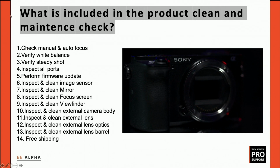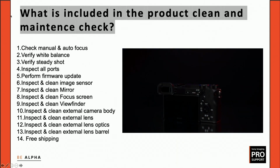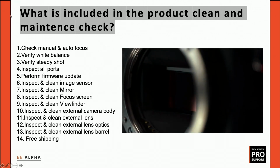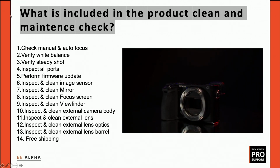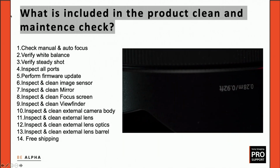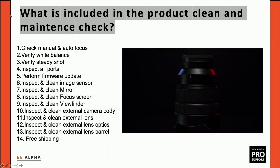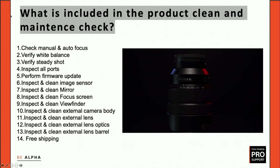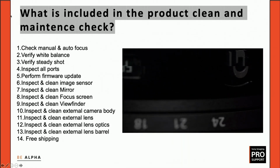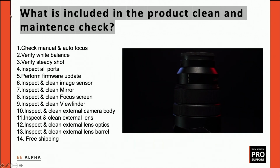Okay, so what's included in the product clean and check maintenance? Now you get 2 of these a year as part of your membership, but what they do is they check the manual and autofocus. They verify your white balance. They verify the steady shot. They inspect all the ports. They do any firmware updates, which is really great. I know I've done some of my own and it's a little nerve-wracking when I do them. If you're not comfortable doing the firmware upgrades, you can send it to them.